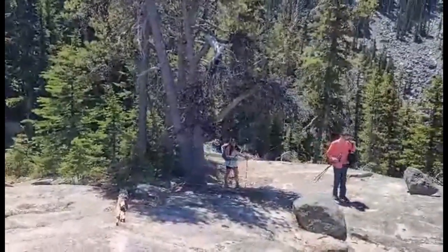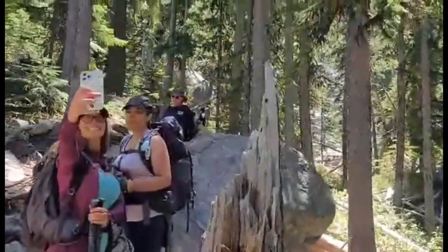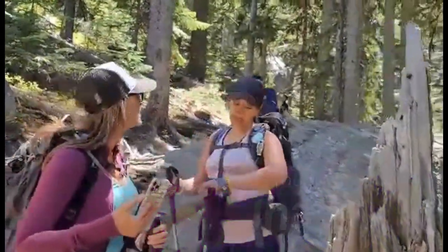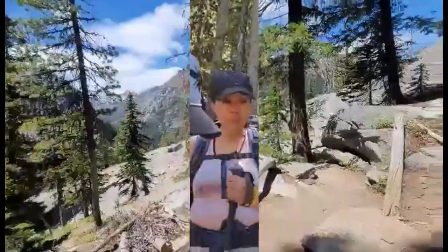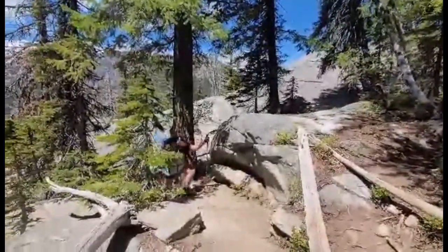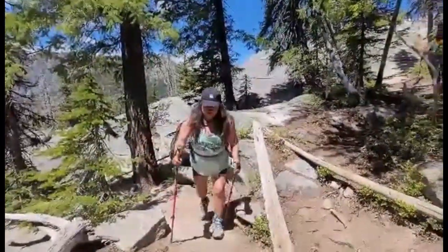Monique, we found your resting rock. Made it up. How was the lake? Did you like it? Yeah, it was beautiful. Monique, you're doing awesome. Oh, thank you. Think of how much progress you've made in the last year. I know. Right? Because I don't feel like crying.